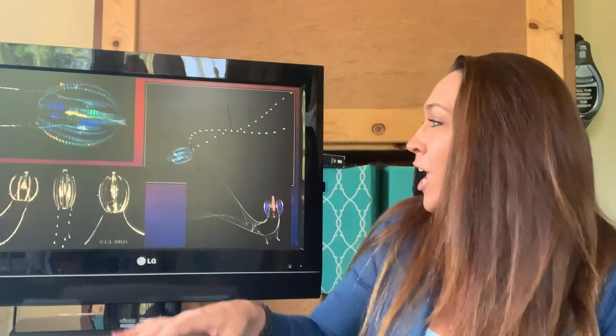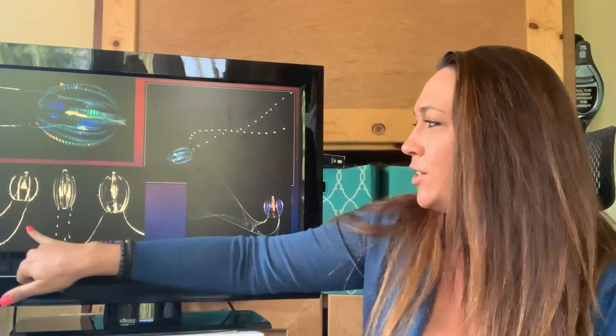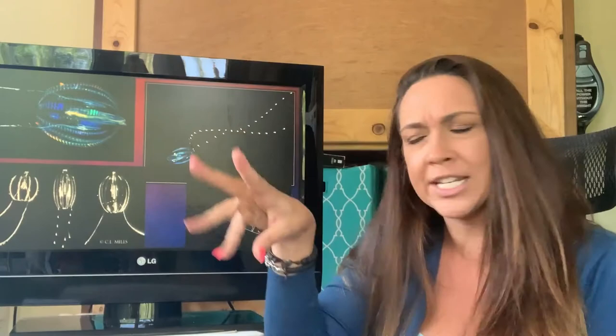This is going to be very characteristic of tentaculata. And what you really can see is all the tentacles coming out. So this guy has two tentacles, two tentacles, two tentacles, two very long, almost spiderweb-looking tentacles.